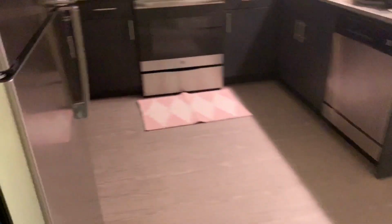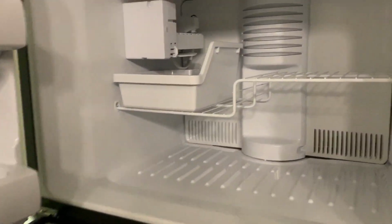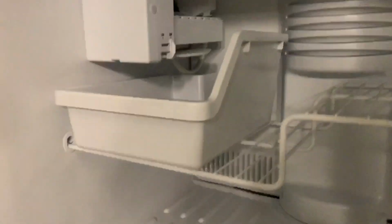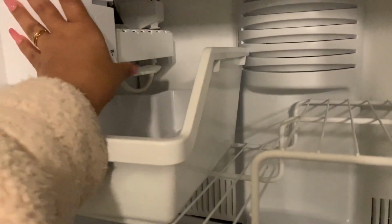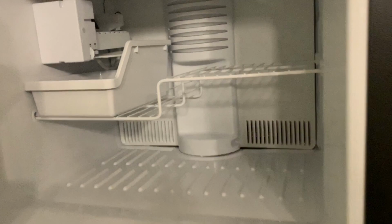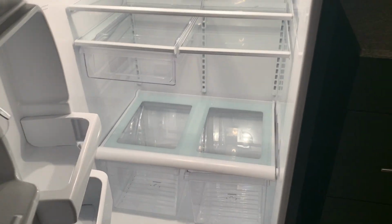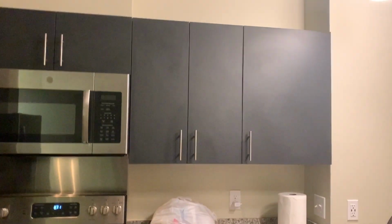Then we walk into the kitchen. There's a fridge with a little ice maker. I don't have anything in here yet. Put this to make ice. Oh wow, that made ice really fast. I have a lot of cabinets, which I love. And trust and believe me when I say I will fill them all.